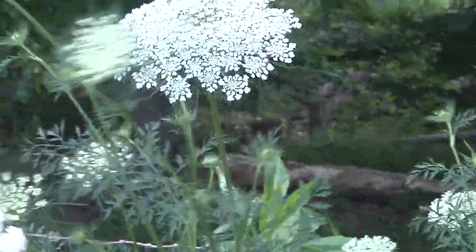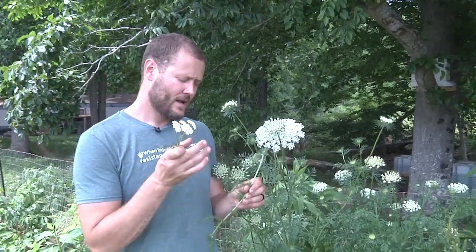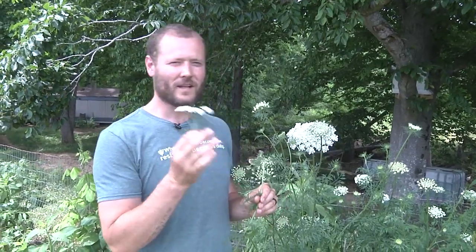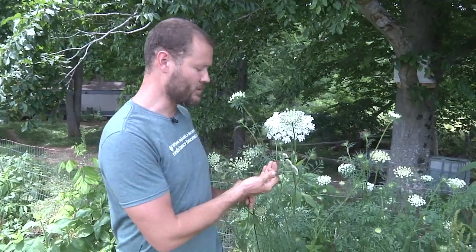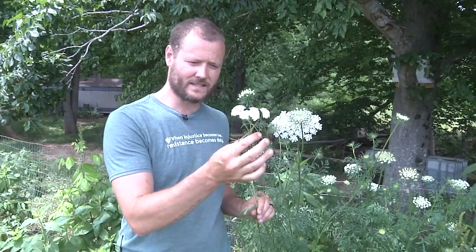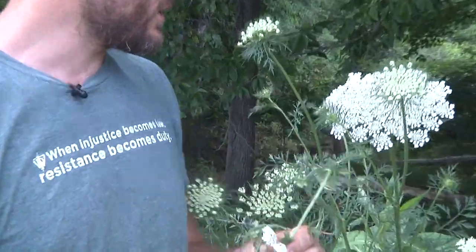And because yarrow is, again, Achillea millefolium, not multi. Some are multi, which means a few. This would be like a multi-foliage plant. This is millefolium, millions of folium. All right, foliage. So the leaves are like millions of little parts to the leaves.